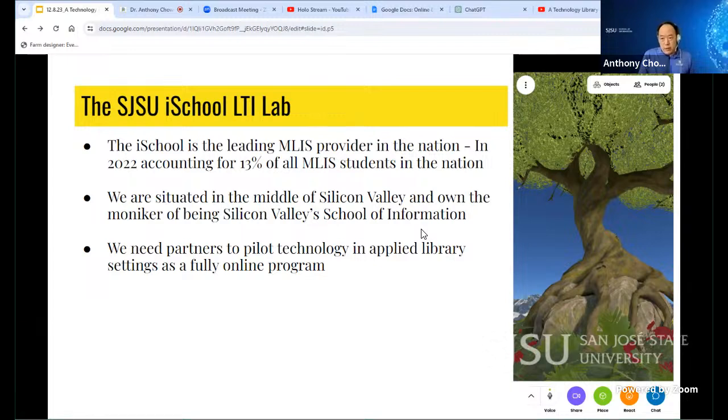And the other aspect of the LTI Lab is really serving as the hub for the exploration and use of digital technology in libraries across the country and really across the world. And so one of the things that we've been doing over time, really the last year and a half, is building a network of library partners who are working in the space and, more importantly, sharing best practices with one another.